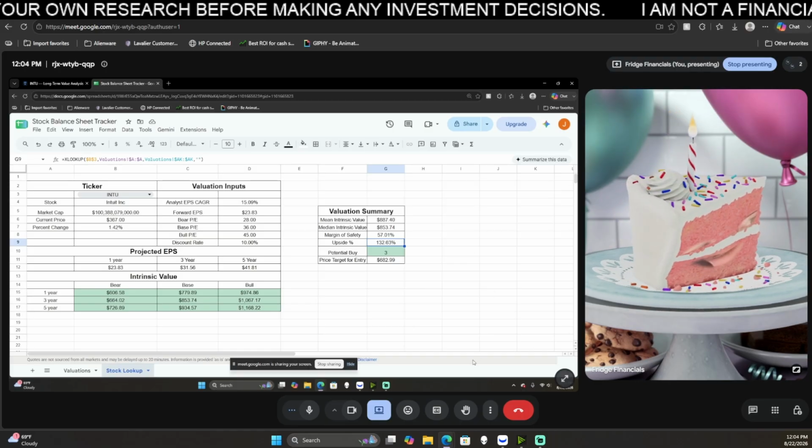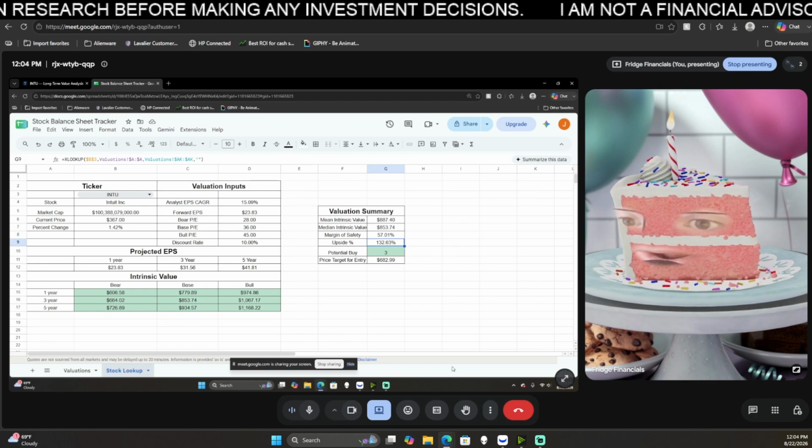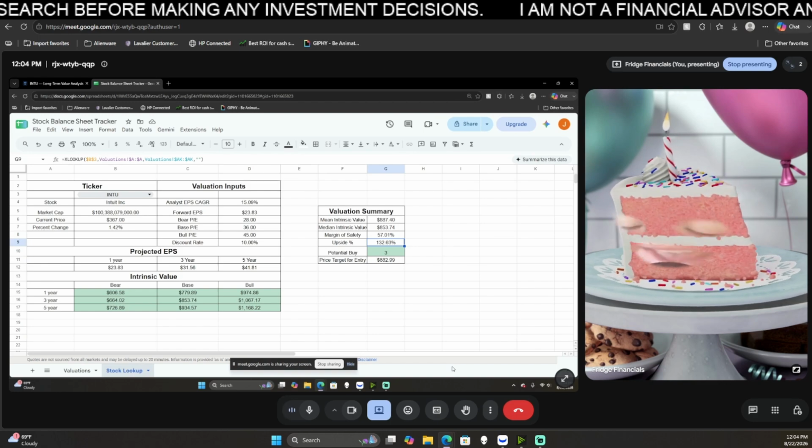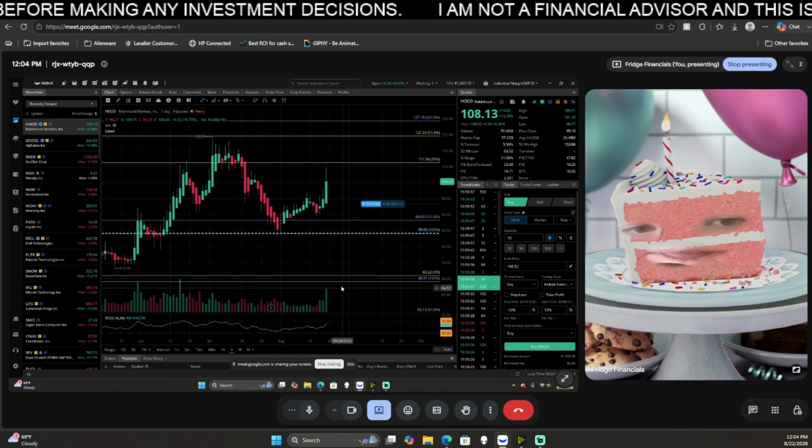I do. I like it. I think it's a great potential. It's got a dividend, which is great. It's gotten beaten down. I'm looking for those stocks that have gotten beaten down, but they have the financials to back them up. And the share price is there, which I think is great.